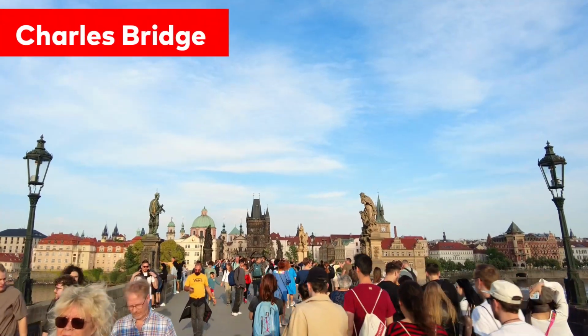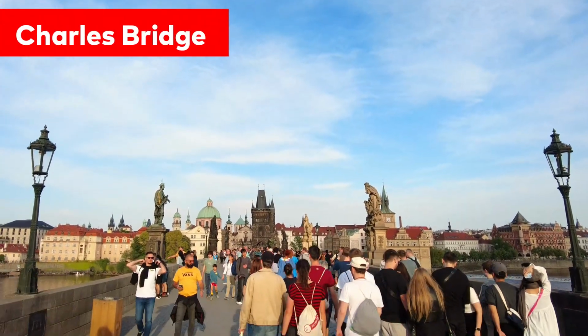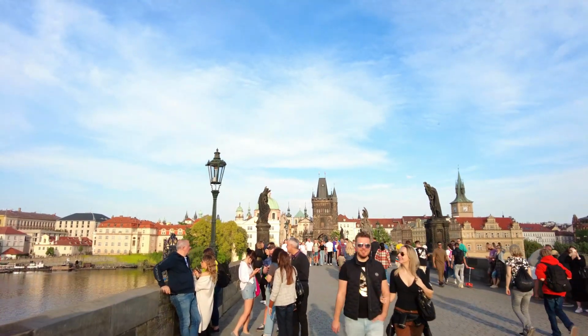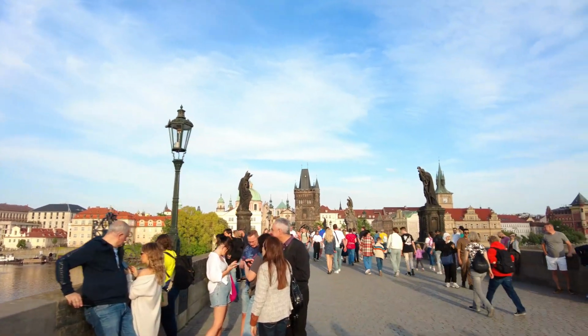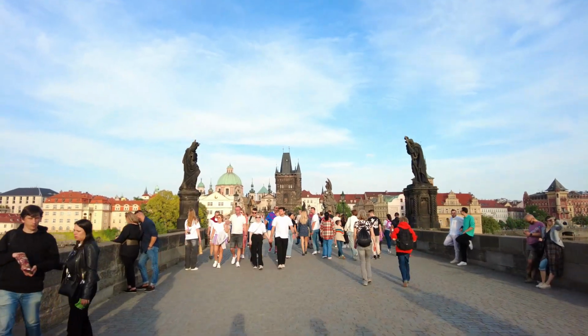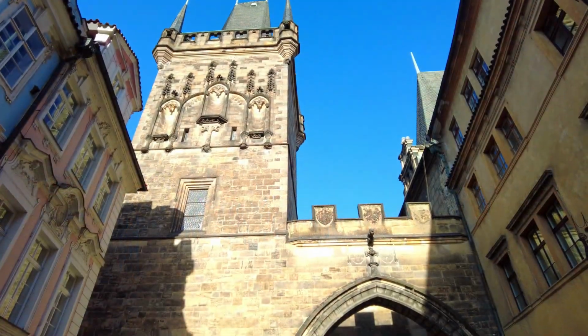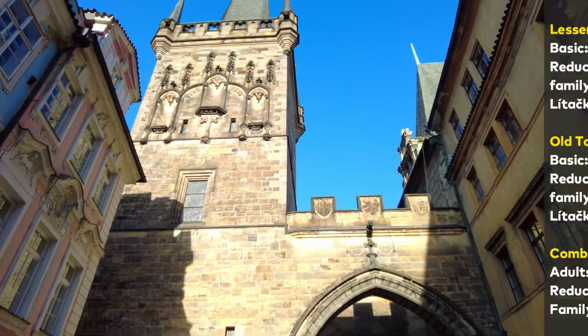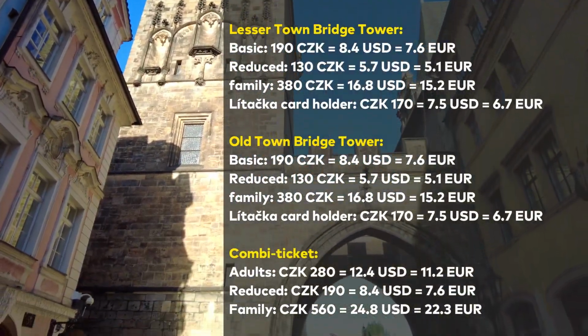Charles Bridge is beautiful, but it's also very crowded day and night. If you want to see it empty, you'll have to wake up early in the morning and get there before everyone else. At the two ends of the bridge there are two Gothic towers, the Lesser Town Bridge Tower and the Old Town Bridge Tower. Both of them can be climbed, here's how much it costs.